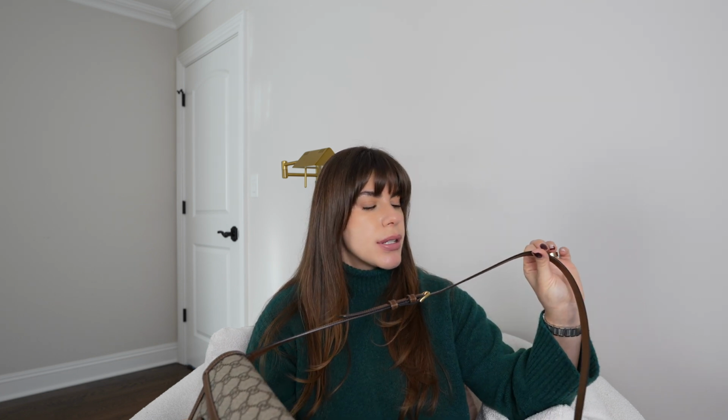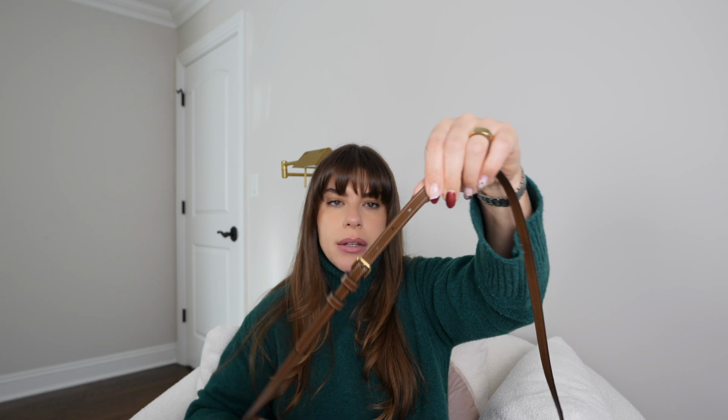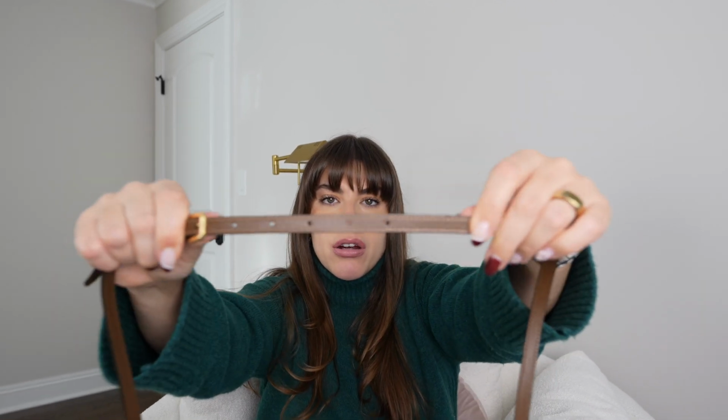I wear this crossbody. I never find myself needing to adjust it. I have it on not the largest setting, second to largest setting, so that it hits the drop length right at my waist, but it does have plenty of holes to adjust it. You have a total of 6 holes there to adjust it.